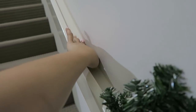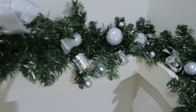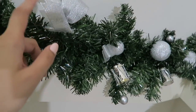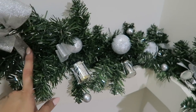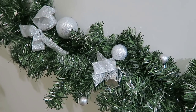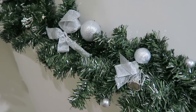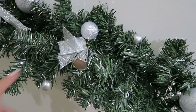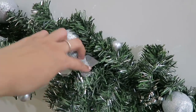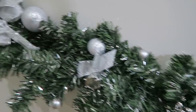It's actually super handy that my staircase railing is like this. As you can see, it's got this deep divot right here, so I can just sit the garland in there as is. And if you're wondering, yes, this did already come pre-decorated, and I got this from the dollar store, I believe. You can find pretty decent, inexpensive decor for your home at the dollar store. I don't know the exact name of the one that I got it from, but I like that it's already pre-decorated, so I don't have to worry about any of that. I'm pretty sure the decorations are glued into place.